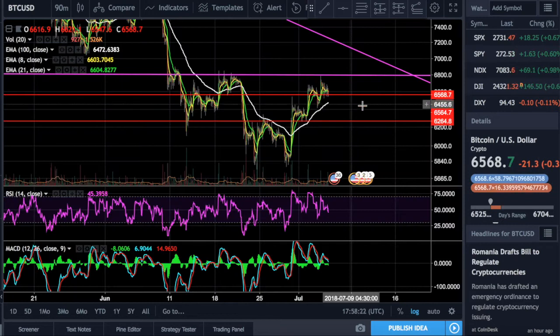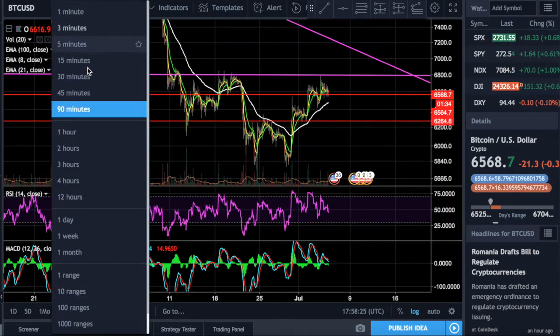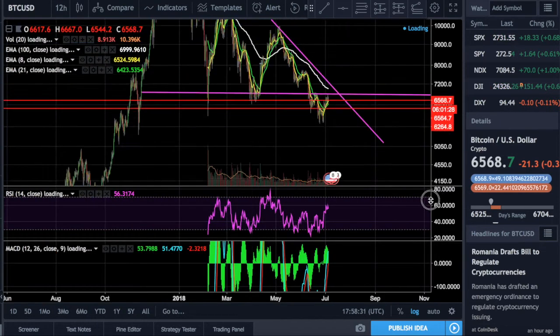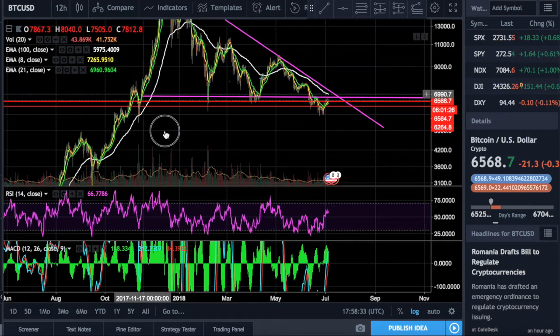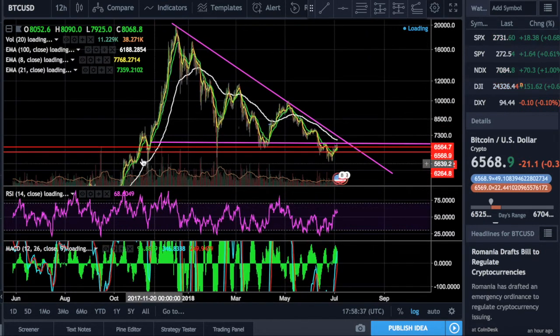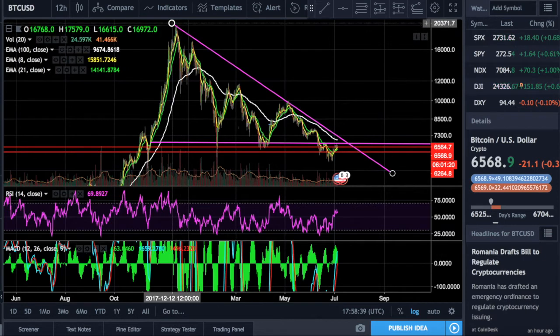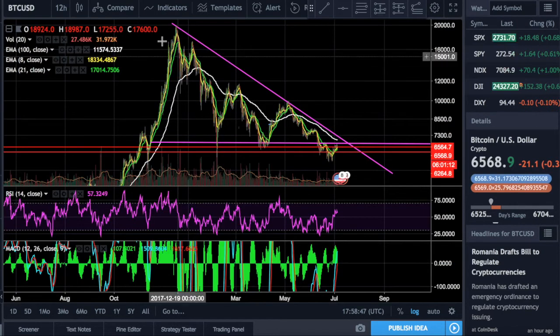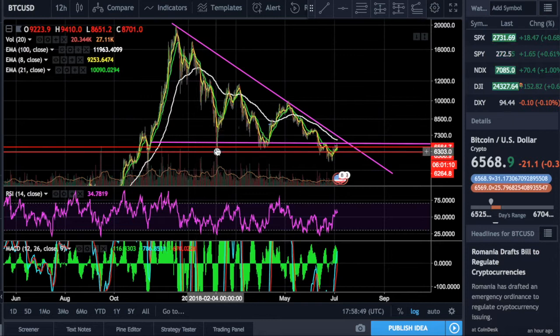So if we look at the chart, this is the current chart. So look, guys, we saw the rally to the 20,000 levels right here. And in our past, we saw this rally over here, and then we saw the drop. Okay, so that's the first drop. Just bear with me. That's the first drop right here.